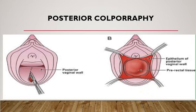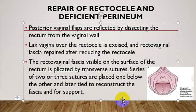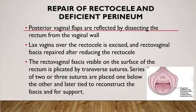After that, the rectovaginal fascia is approximated. The lax vagina over the rectocele is excised, and the rectovaginal fascia is repaired after reducing the rectocele, like we had done in the anterior colporrhaphy. The rectovaginal fascia visible on the surface of the rectum is plicated by a transverse suture which goes from the left to the right. Multiple sutures, one above the other, are given depending upon the extent of the rectocele. Once we do that, this reconstructs the fascia and supports the rectal wall. This is the final picture after that, and then the vagina is closed in a longitudinal fashion.